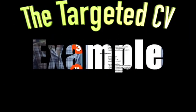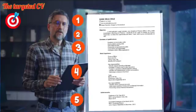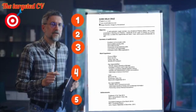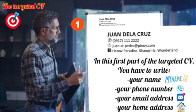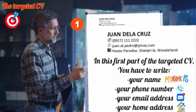The targeted CV. Example. 5 main points are going to be dealt with in the targeted CV. 1. Identity. In this first part of the targeted CV, you have to write your name, your phone number, your email address, your home address.